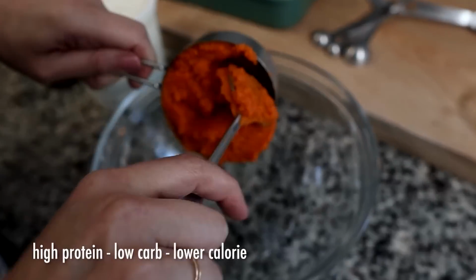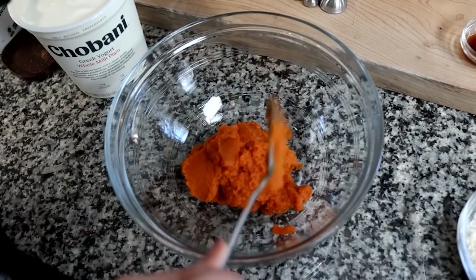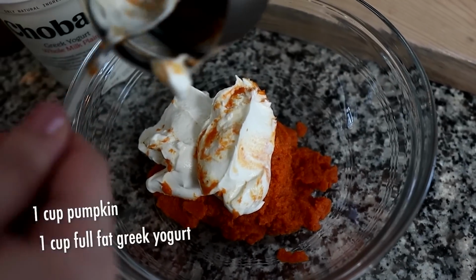Anyway, that is the oven preheated to 350 degrees. We are gonna start putting together our high protein, low carb, lower calorie brownie crumble cookie batter. So here's where we're gonna go off recipe. The first step is because they use low fat everything in these recipes because that's what they're concerned about. We use full fat Greek yogurt because it has less carbs. So it's 1 cup of pumpkin, 1 cup of full-fat Greek yogurt.